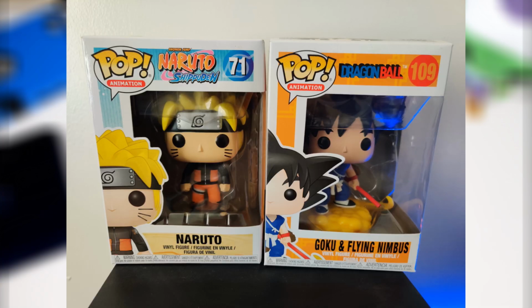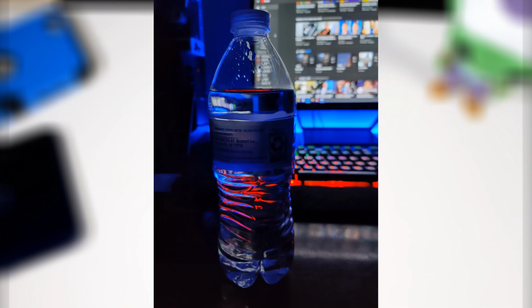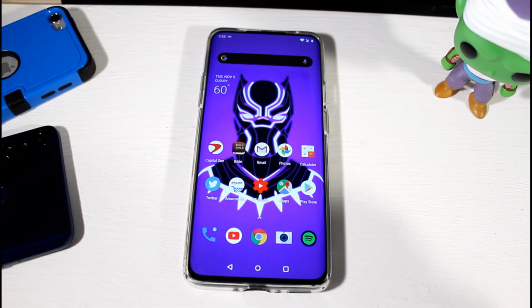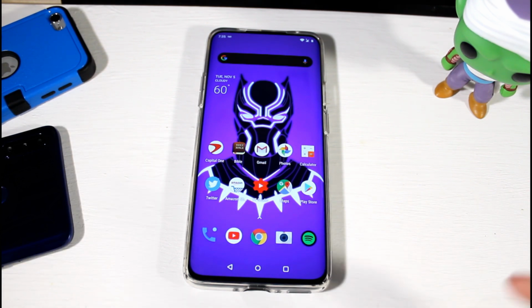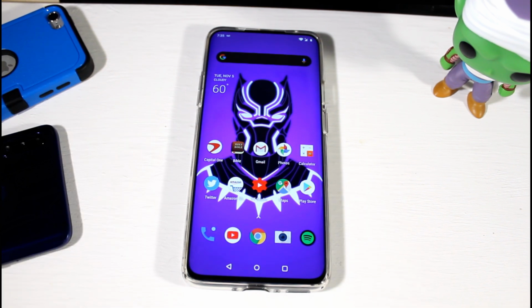You also have NFC on board for mobile payments, USB type C, a 4000 milliamp battery, which lasts you about a day and a half. If you're a heavy user, a day, no problem. And you have 30 watt Warp Charge on here, so it just charges extremely fast. So I never have an issue with this phone not having wireless charging. Since you have that 30 watt, it just charges fast. So a really good phone.